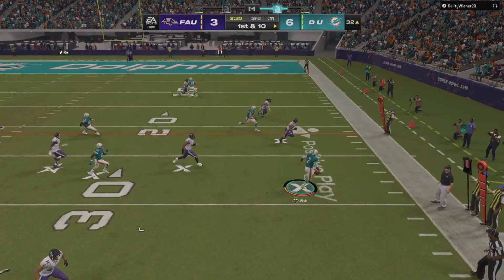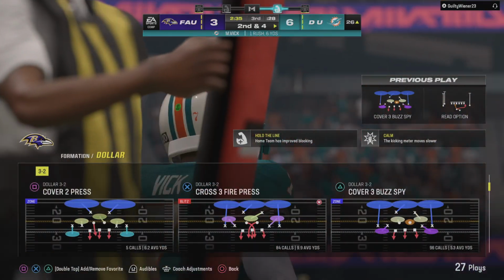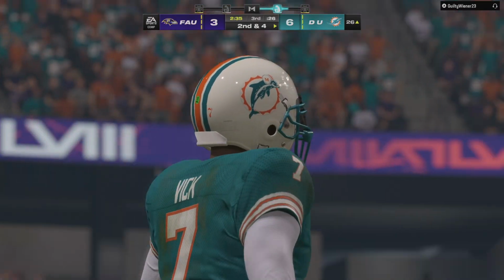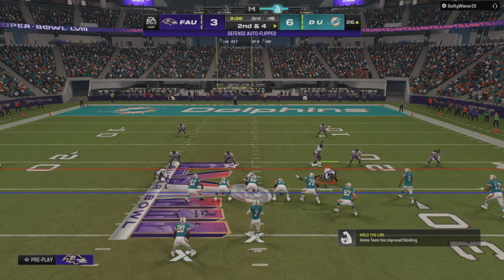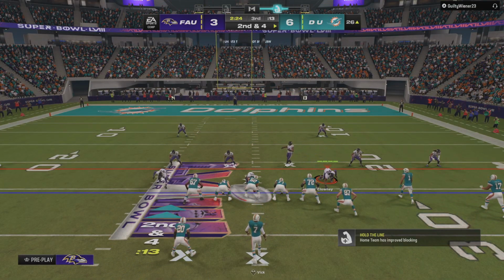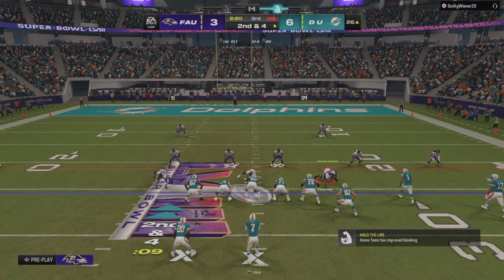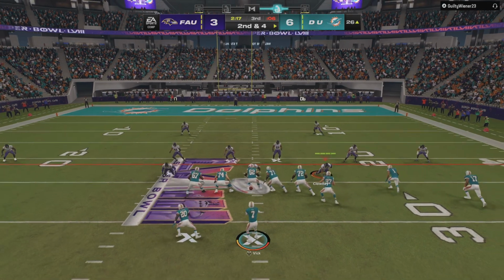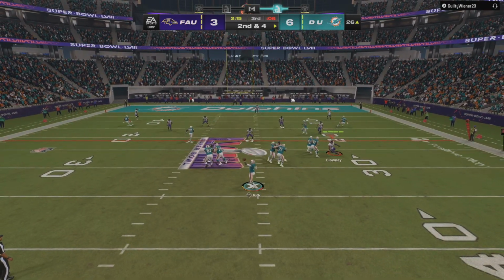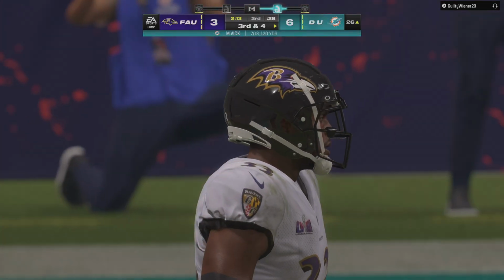Vick, option right. And he is out of bounds inside the 30. 6 yards there on the keeper. It's 2nd down. A little do-it-yourself run right there and a nice gain. And I like that he knew that was about all he was going to get. So he did a nice job of protecting himself, took care of the football, took what the defense gave him. If they continue to allow him to do that, they'll find their way, taking what they can, all the way to the end zone.